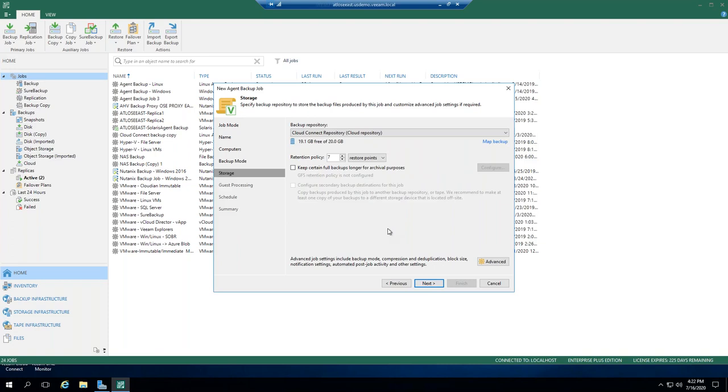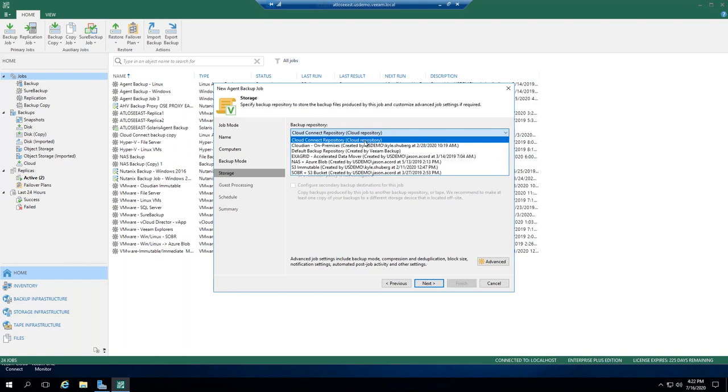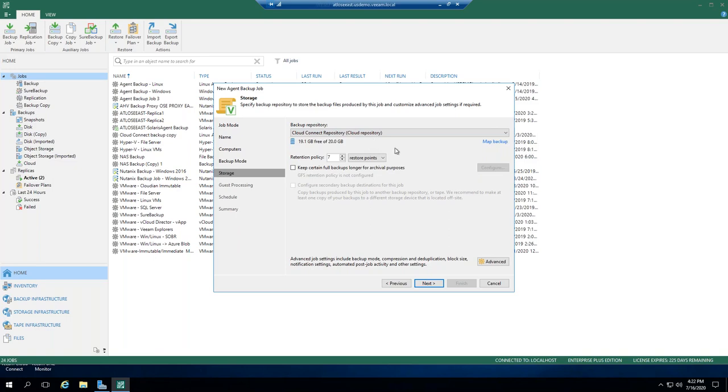Now, this is where we can configure this backup. First, we're going to select the repository. In this case, we would select the Cloud Connect repository. This would be something like Comport Secure. We can set our retention. The default is 7. We can do restore points or days. So if you wanted to say, I want 14 days of restores, or if you wanted to say, I want 14 restore points, because you could have multiple restore points in a day.